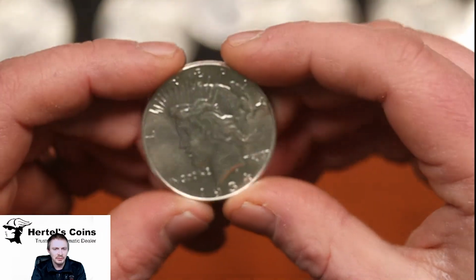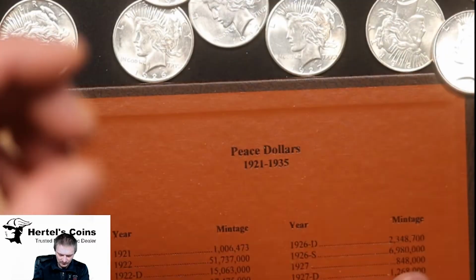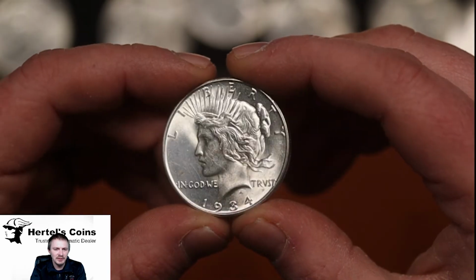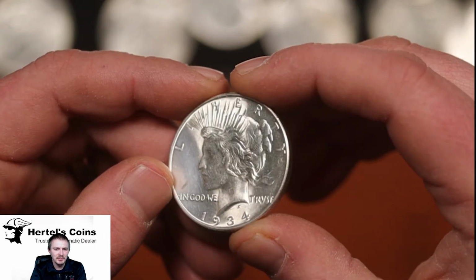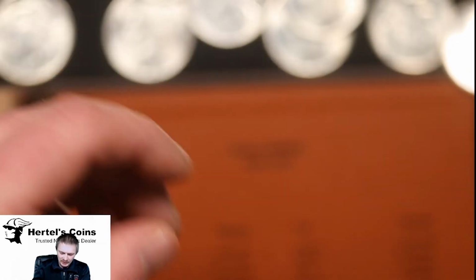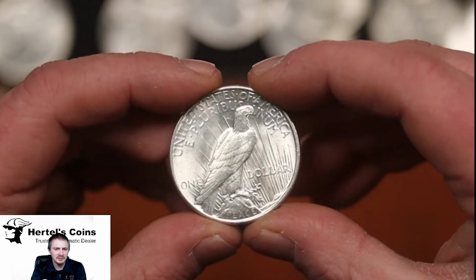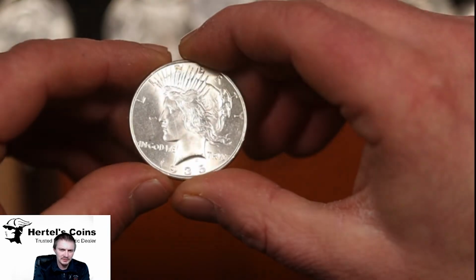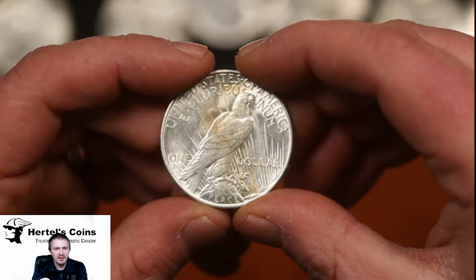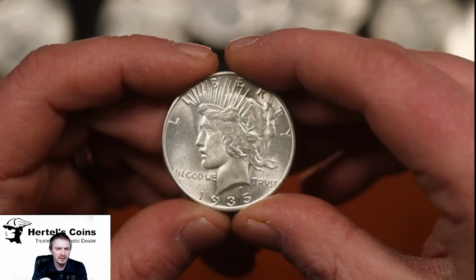Then we have a 1934 Philadelphia. A 1934D peace dollar. This one I won't grade either because there's a little bit of rub right here, as you can see. So this one I wouldn't get graded, but still a nice coin. 1935P peace dollar. Last coin of the series, 1935S. The 35S is not a very expensive coin, but honestly, I hardly see 35S. It's very hard to find a peace dollar in any type of grade, in my opinion.